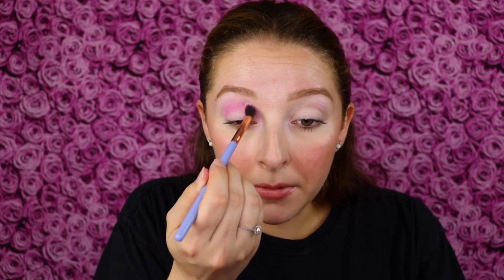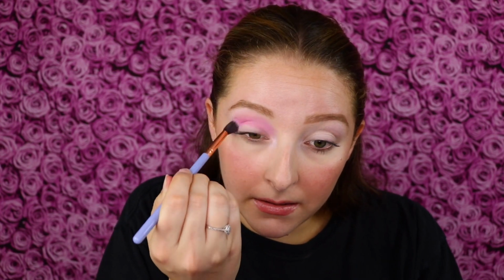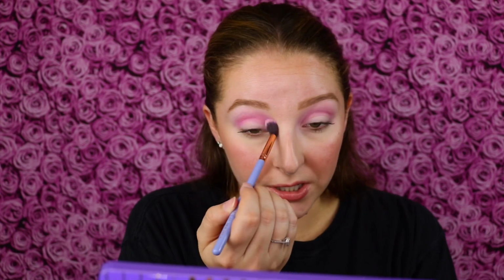So you've got to work with it, but I think it is blending and diffusing out nicely. Such a beautiful, bright purple color. I feel like I only lightly have to touch my brush in to pick up more of the product because a little goes a long way, which I love. I love the color combination of that light purple highlight into the purple transition.